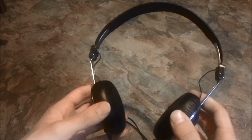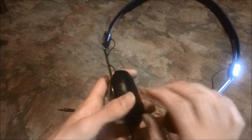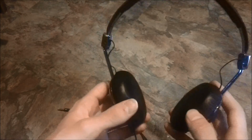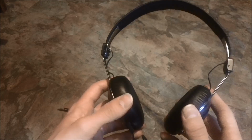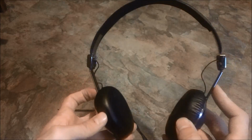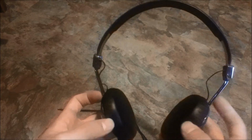They're not noise canceling, but they are pretty good at noise isolating. But I feel like the holes in the padding help direct the sound and the power of the sound right at your ear, so I feel like that's what creates the bass effect on these headphones, the boomy bass. It's not super defined, tight, or controlled, like, say, Beats by Dre.